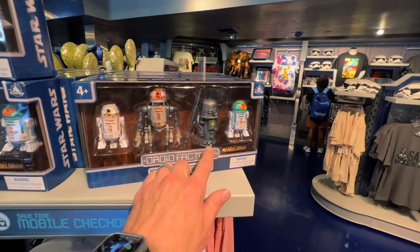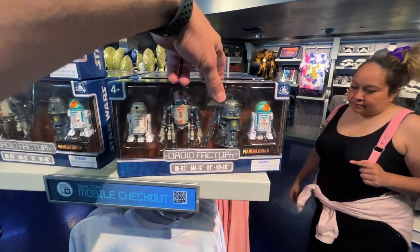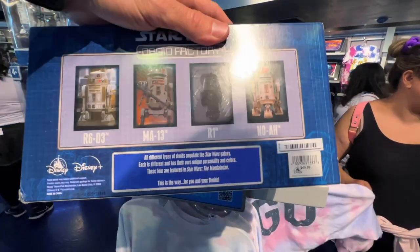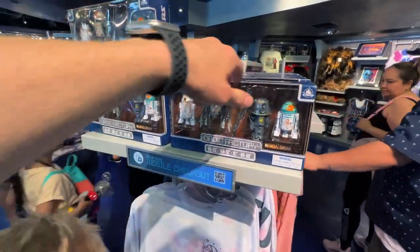These droids are clutch. Look at that R1. Look at the fairy droid. Comes with his little fairy stick and everything. But for these little four droids, $49.99. Woo! You must gotta love droids. Drop $50 on four of them. Dang.